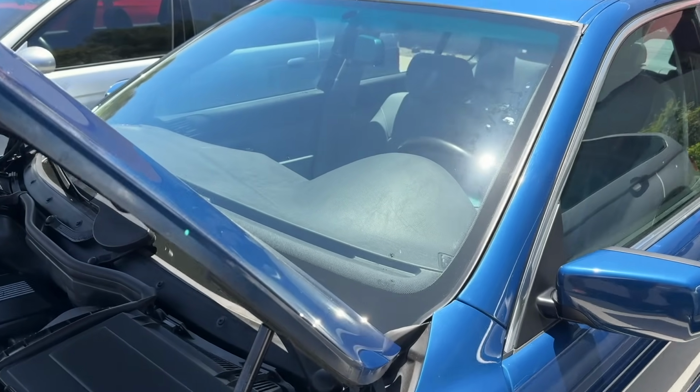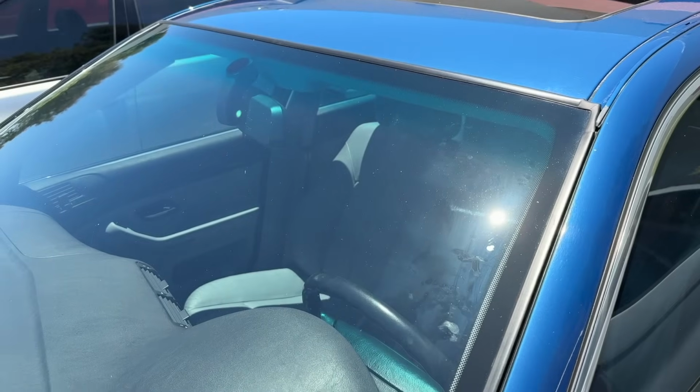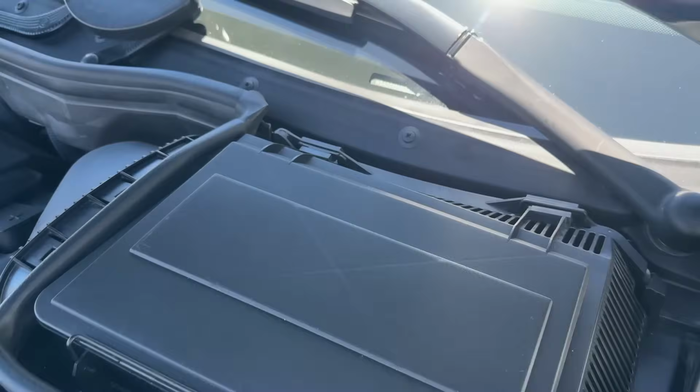On to the windshield, we've got a fresh, genuine BMW piece of glass in here, of course accompanied with a brand new windshield seal, in addition to the windshield cowl down here.